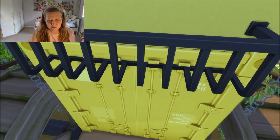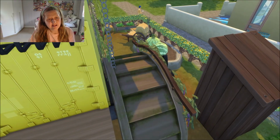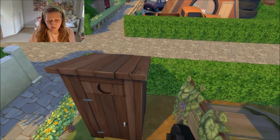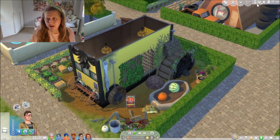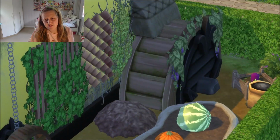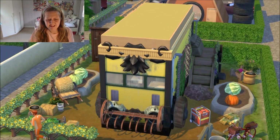I really love this door as well because it's basically the perfect door. And then we have the outdoor bathroom, because we need that for Wally's one as well. But yeah, it is a really cool build. It's weird, but I'm pretty happy with it. I think it came out really cool. I think the thing that really takes the win is these wheels. They really bring it together.